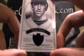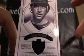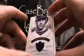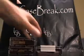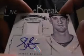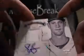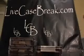First card is a Ryan Braun jersey patch for the Brewers, serial number 95 of 99. Brewers are for Dale. So congrats, Dale. Second hit is Scott Barnes, autographed jersey patch for Cleveland. That's the Indians for Ryan N. That is number 29 of 99.